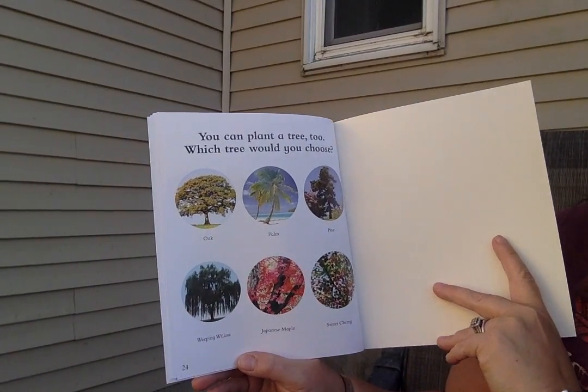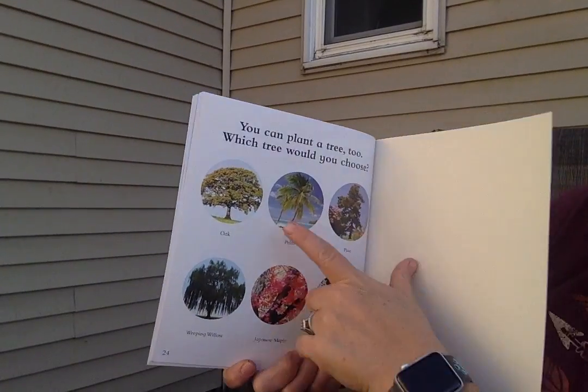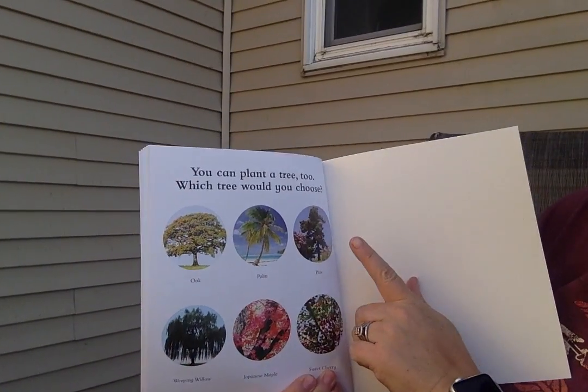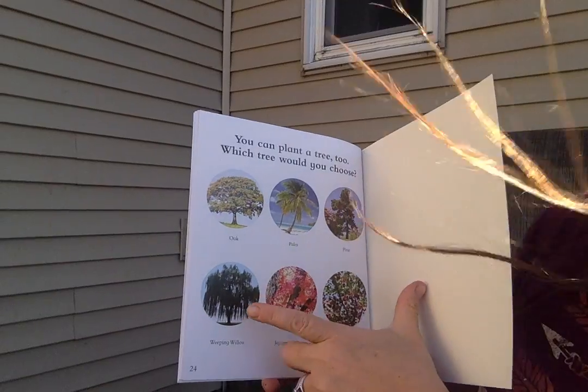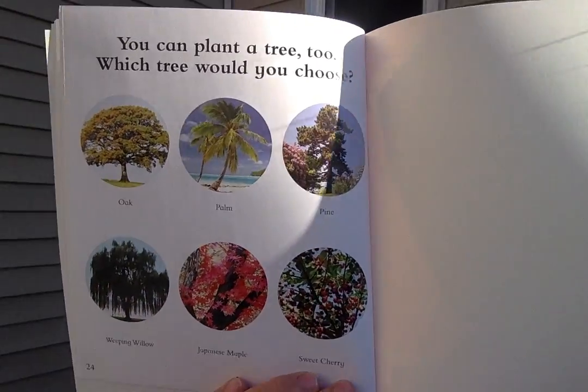You can plant a tree too. Which tree would you choose? An oak tree, a palm tree, a pine tree, a weeping willow, a Japanese maple, or a sweet cherry?